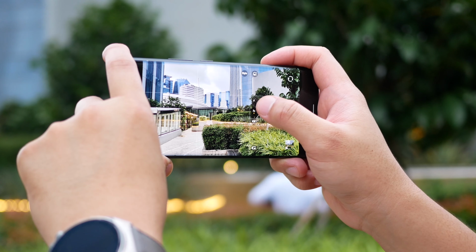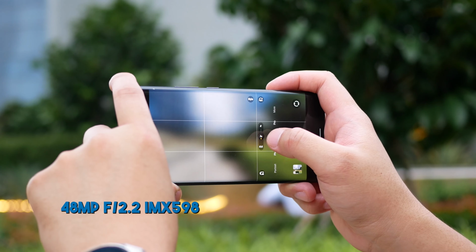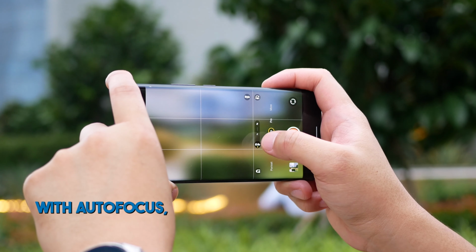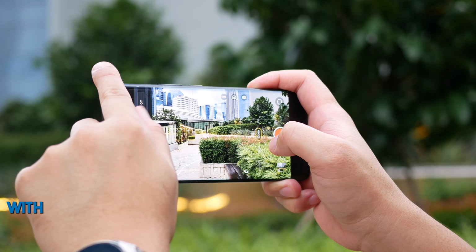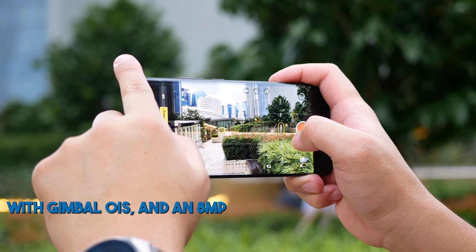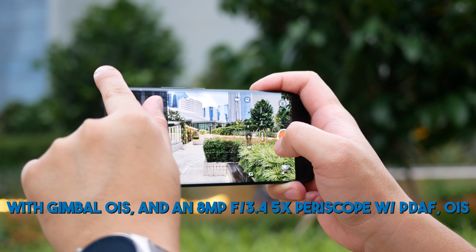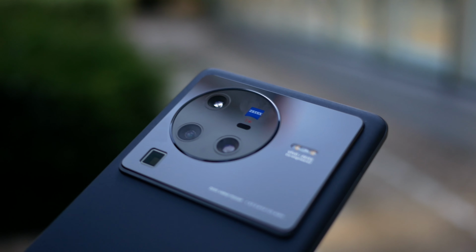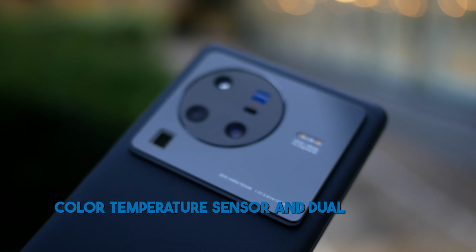The massive camera is paired with another large 48 megapixel f2.2 IMX598 ultra-wide-angle camera with autofocus, a 12MP f1.9 IMX663 portrait camera with gimbal OIS, and an 8MP f3.4 5x periscope camera with PDAF focus and OIS. Moreover, it has a ZEISS T* anti-reflective coating, color temperature sensor, and dual LED flash.